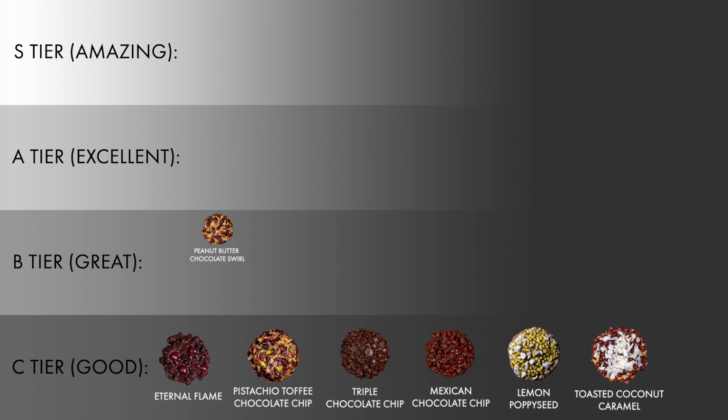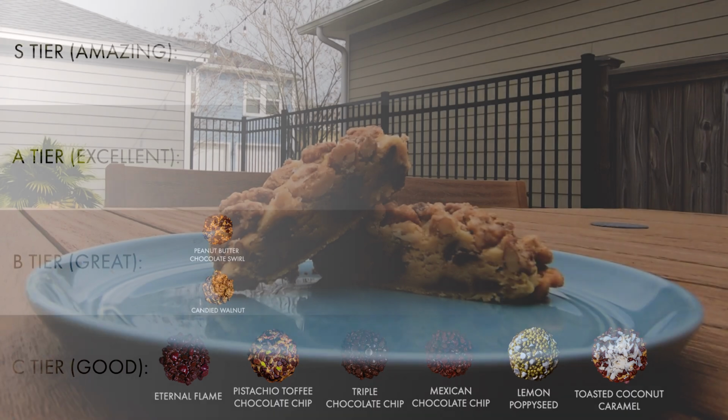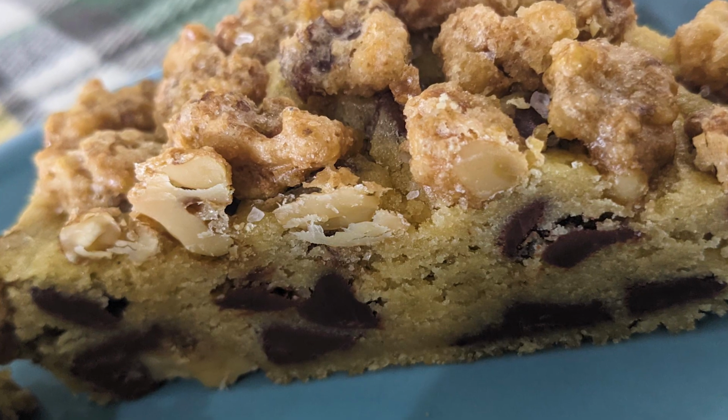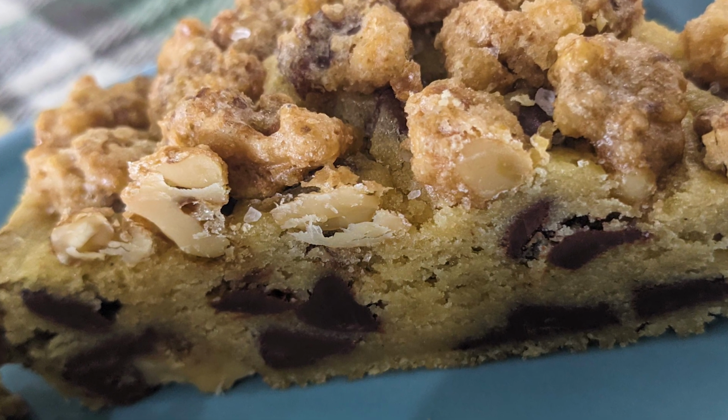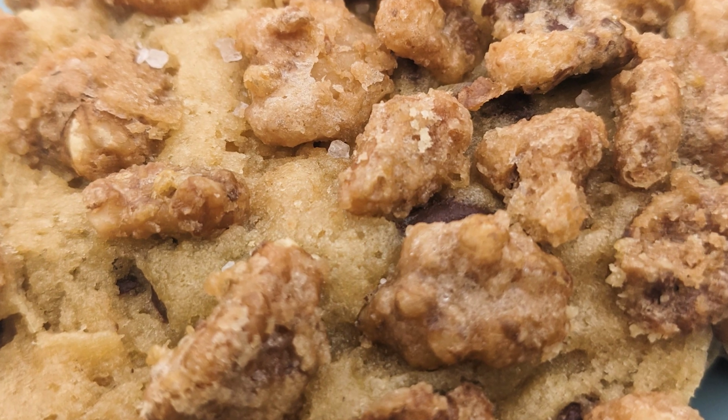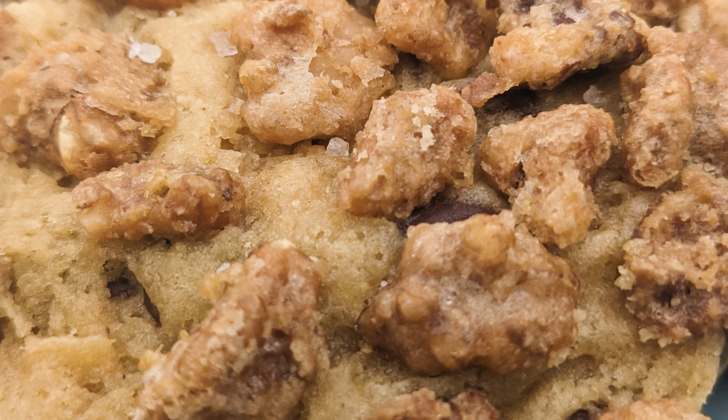Continuing on, we have a cookie that only makes its appearance at Gideon's Bakehouse one day per week, the somewhat regular Candied Walnut Cookie. A Walnut Wednesday exclusive, this cookie is made by placing double-baked candied walnuts on Gideon's original chocolate chip cookie. I find 2 different blasts of flavor in this creation, one being the sugary candied walnuts and the other being the richness of the chocolate in the base.